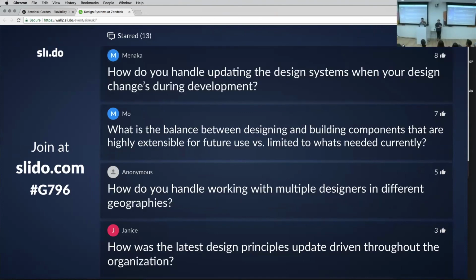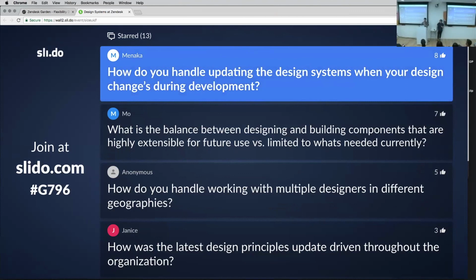Minaka asks, how do you handle updating the design system when your designs change during development? That's a great question, and we consider that the final mile of design systems, capital D, capital S in general. We think that problem is going to be really interesting to solve. We're working on it. Our other design system engineers and designers are back in the corner, so be sure to hit them up afterwards. In our situation, because of the conversational nature during the development of a component, you get a Sketch file, and then Alice and I are talking and making pixel tweaks, and she's making notes to go back so that the designers have the pixel-tweaked version we decided on.